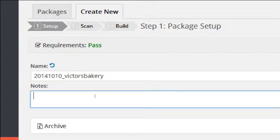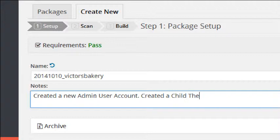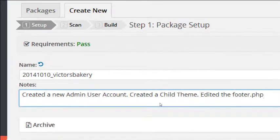Any notes here? Good idea to make notes. What did we do? We created a new admin user account. Created a child theme, and edited the footer.php. Whatever notes you want to write here. I don't know if there's a limit, but it seems that there's a pretty big space. You can write as much as you want here.